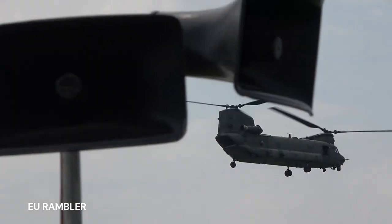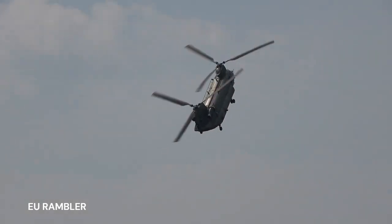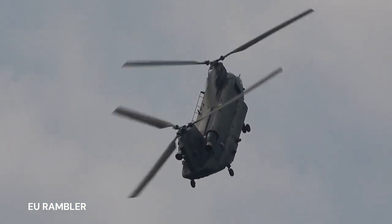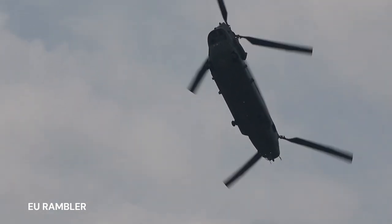As he passes crowd centre, he'll enter the second half of the roller coaster, asking the Chinook's two 5,000 horsepower engines to offer up a big chunk of their performance before throwing the aircraft over the top of the second bunt.